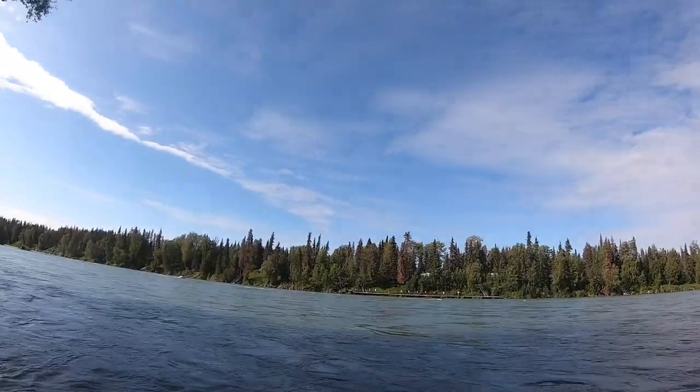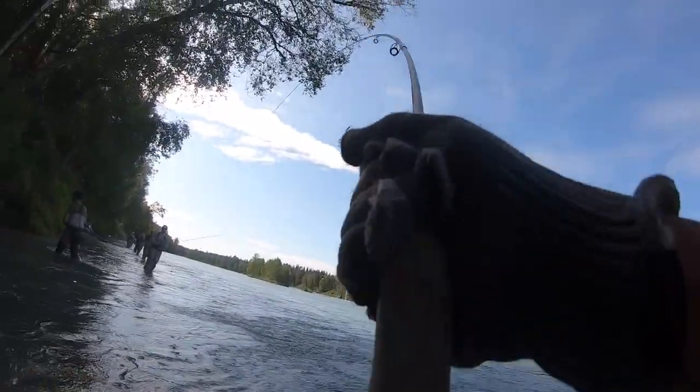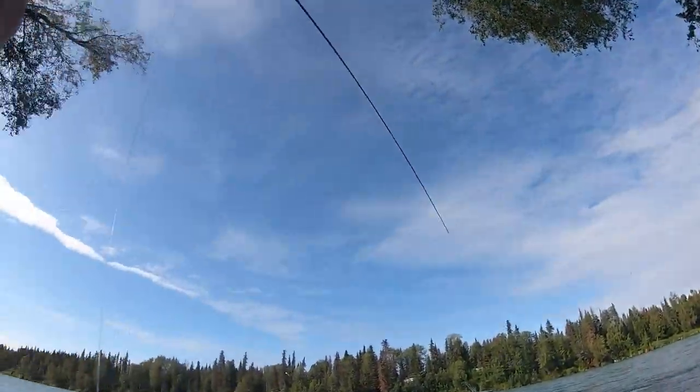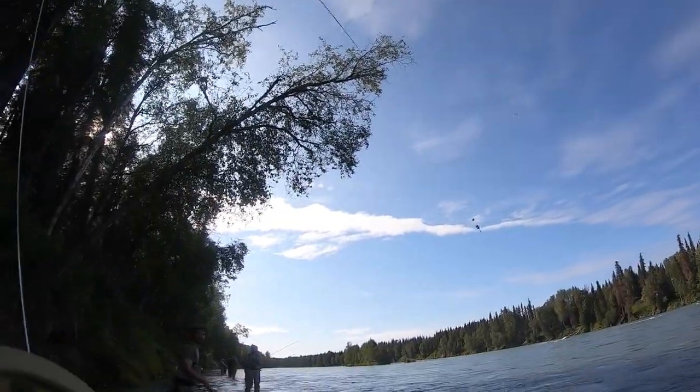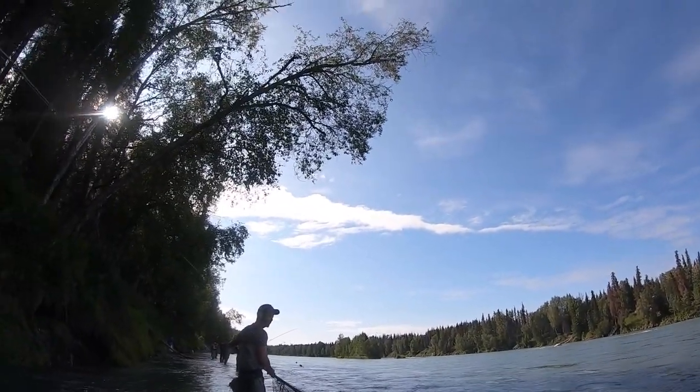Fishy, fishy. Oh, this gentleman got one. Ooh. Oh, got one. Got one. Fish on. Oh, it's in the mouth. Pretty small fella there. Small fella.